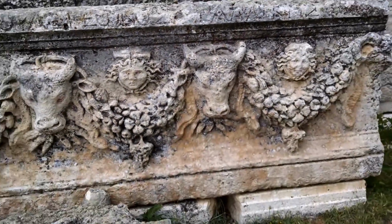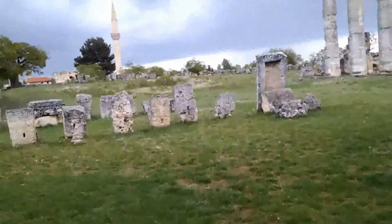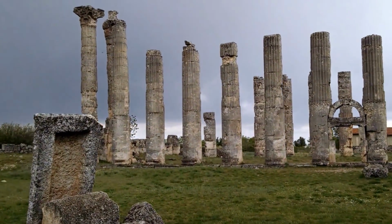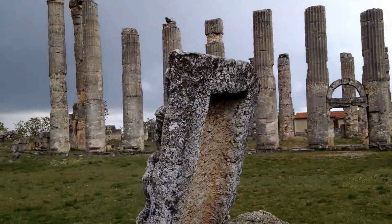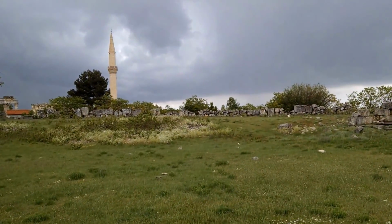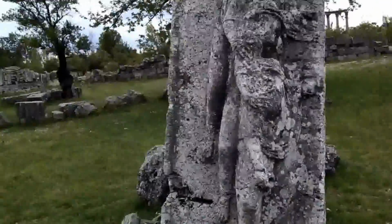But I'm going to show you one other thing that's quite interesting. If we walk over to these blocks, and there's the temple again in the background. This is a beautiful sight, by the way. I mean, beautiful green grass, wild flowers are out. Despite the thunder and the lightning and a bit of rain, I'm really enjoying this place.